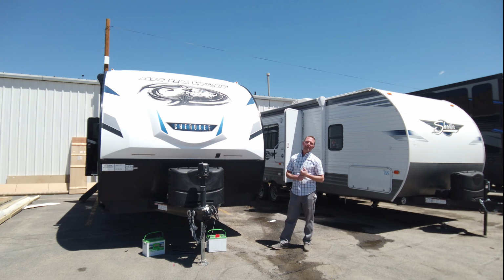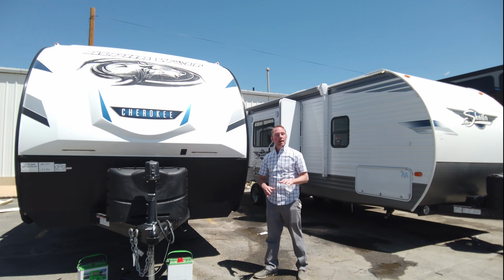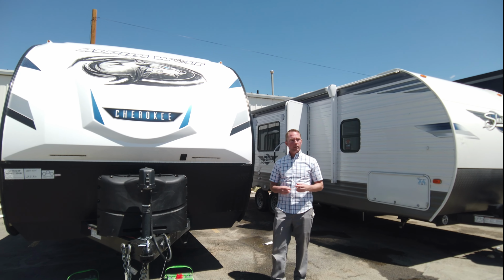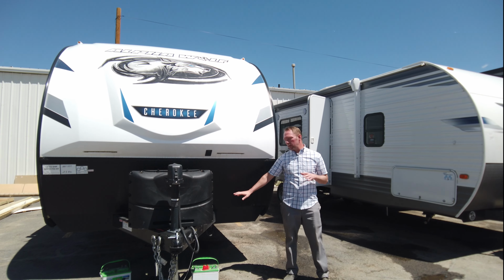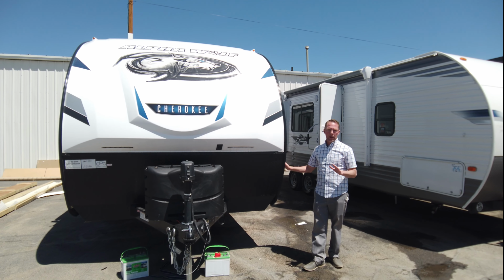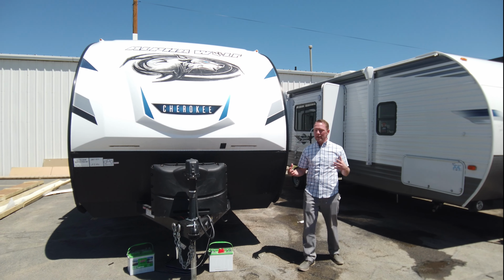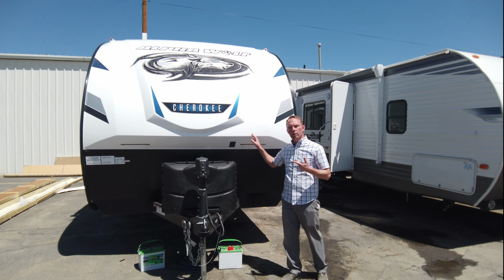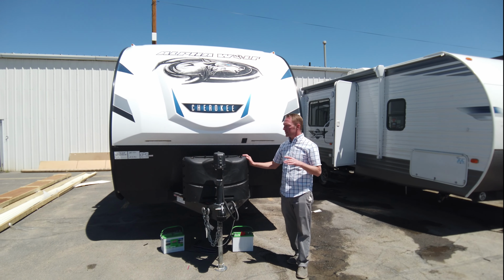Today we're going to be taking a look at the Alpha Wolf 23RD. Now, one of the most important things when you're looking to buy a new travel trailer: what is my tow vehicle capable of towing and how much does this trailer weigh? On this particular unit, we come in 5,700 pounds dry weight, just under 7,700 pounds gross weight. That allows for 2,000 pounds of cargo, which is a ton for a travel trailer. So just wanna make sure that your tow vehicle is rated to tow at least that much weight.